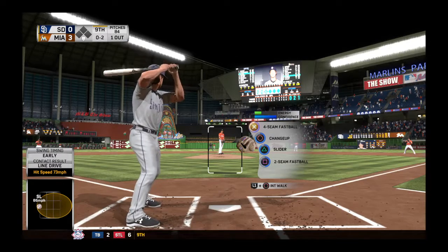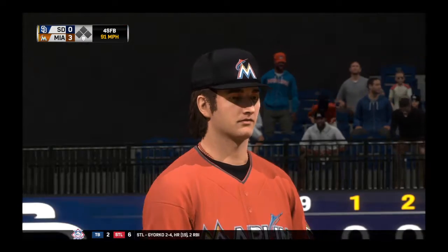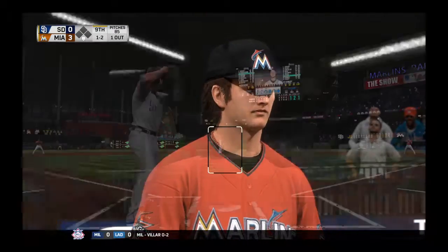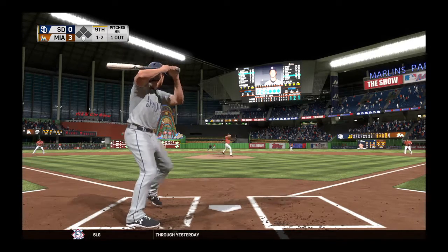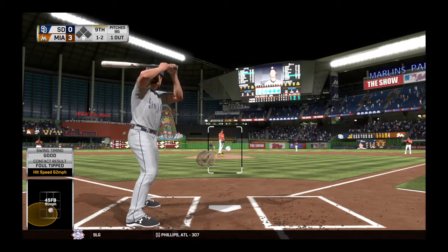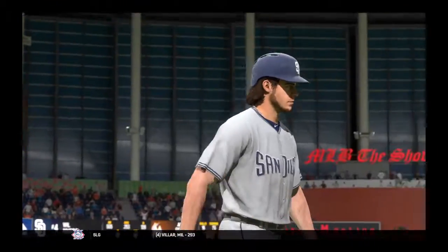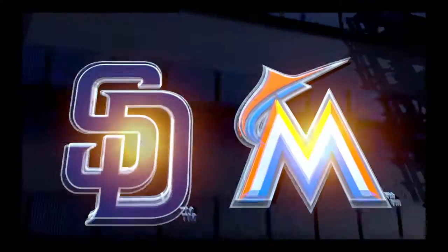A 2-strike breaking ball just out of the zone. He was able to put enough on it to get another pitch. And he looks at a ball, 1-2. And this is fouled back and out of play. Here he comes on a ball and 2 strikes. And now a slider in there for a called 3rd strike, and there are 2 gone now. Well, this pitching staff has done a pretty good job right there. That's the 4th time he struck out, and we're only in the 2nd game of this series.